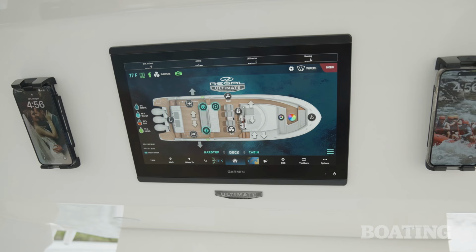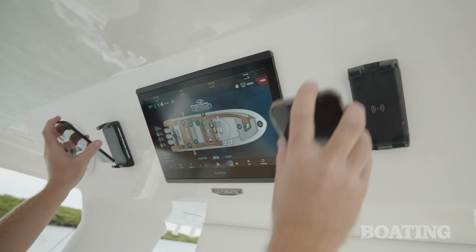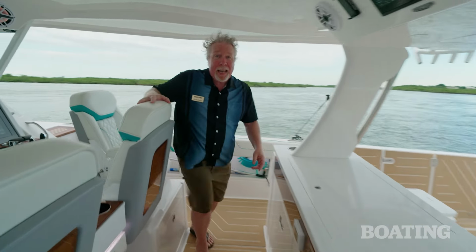There's a big screen that allows you to keep control of all the functions of the boat, plus a pair of phone chargers, plus a pair of stereo speakers. I can even flip around these helm seats, sit down, and watch the trolling spread.